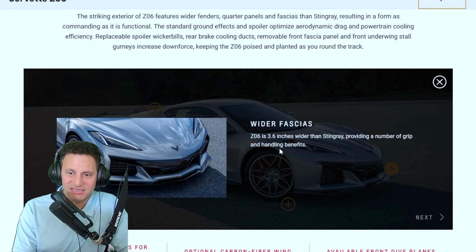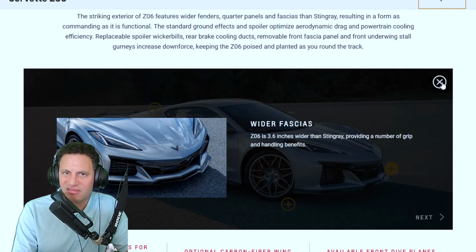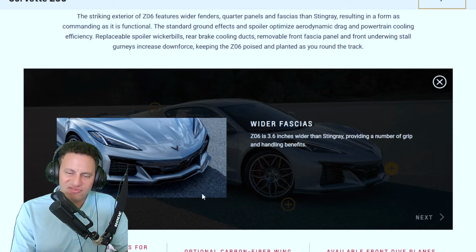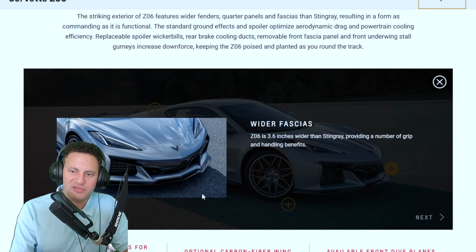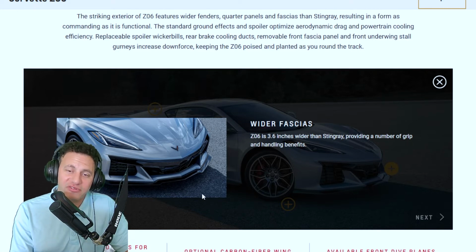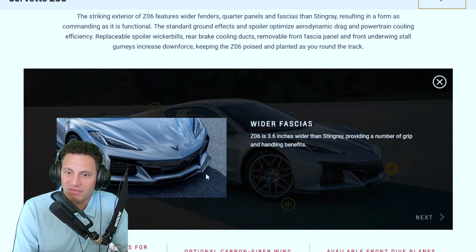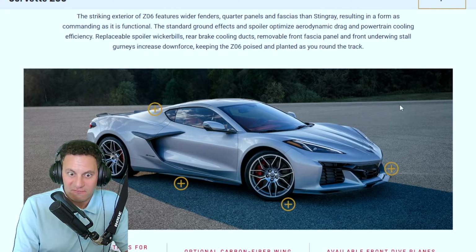What else do you get? A wider fascia. The Z06 is 3 inches wider than the Stingray, providing a number of grip and handling benefits. Basically, the lip. You get to see that a lot of cars have that lip. It basically digs more into the air and gives you more downforce. This is the kind of car where, when people talk about downforce, they actually mean it. This car can actually go to speeds where downforce is going to be effective.